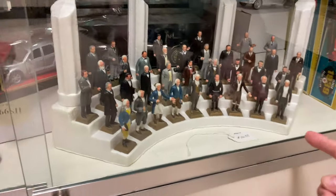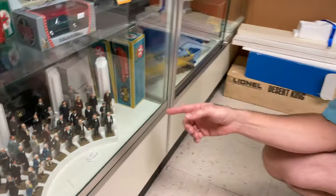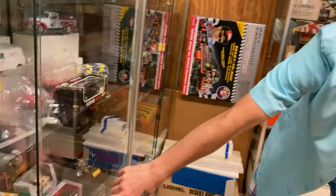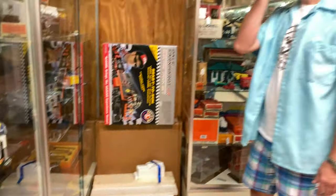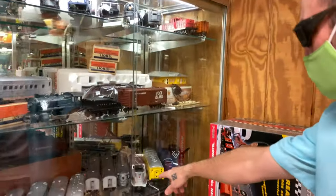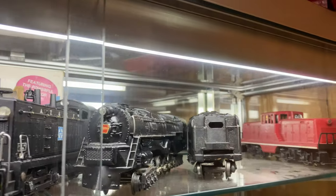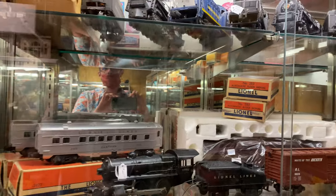Oh, is this all the presidents? By Marx. That's kind of cool. Oh, wow. You guys, I know there's several of you collecting the Lionel presidential boxcars. There's an interesting thing. Marx toys, huh? Oh, there's a Texas Special. I know a couple of you guys like the Texas Special. Oh, here's some really nice post-war pieces up in here. Oh, it's the old Congressional. Nice. Now that Rio Grande's pretty.